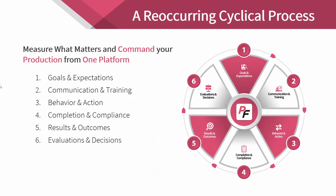So how we get that ROI is basically, we can picture that with that wheel. We can now better set goals and expectations and communicate them more efficiently across the whole operation. We can provide better training, and a lot of producers using PigFlow told us that it really accelerated the learning curve. So they saw a difference there. People are just better at what they do. The app will also help reinforce good behavior towards your goal and your processes. And it's going to measure completion and compliance, just like I showed you with the dashboard. And with that, you can compare that to your results and outcomes, and it's going to guide you towards better informed decisions.